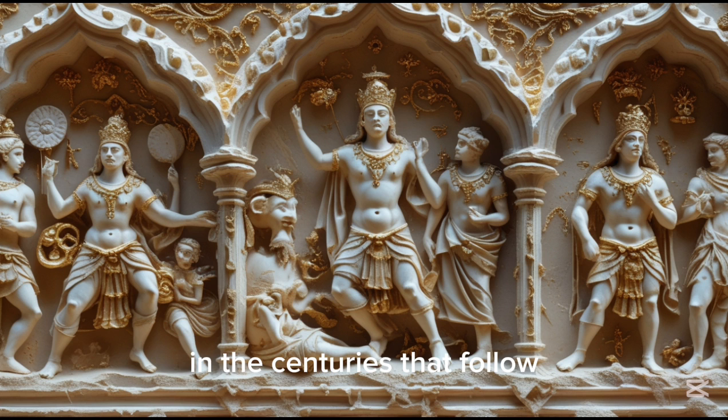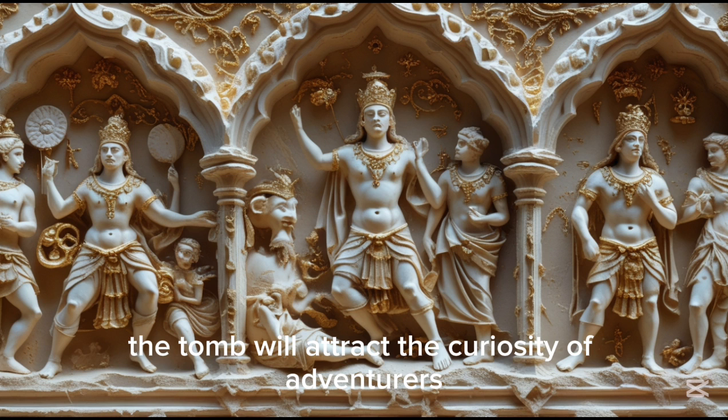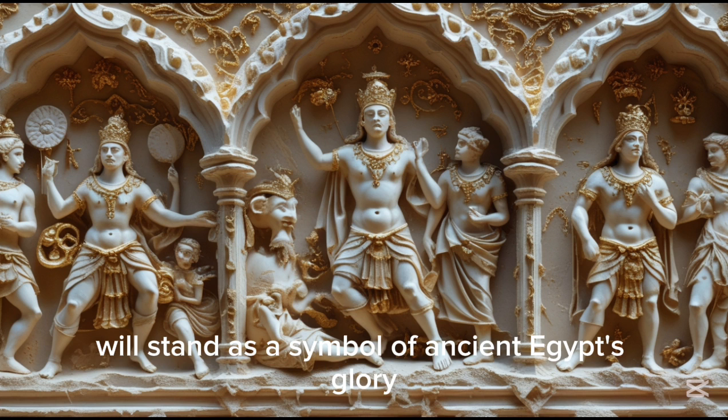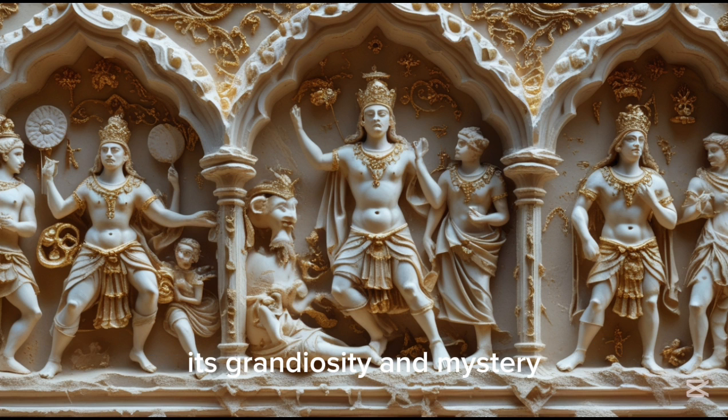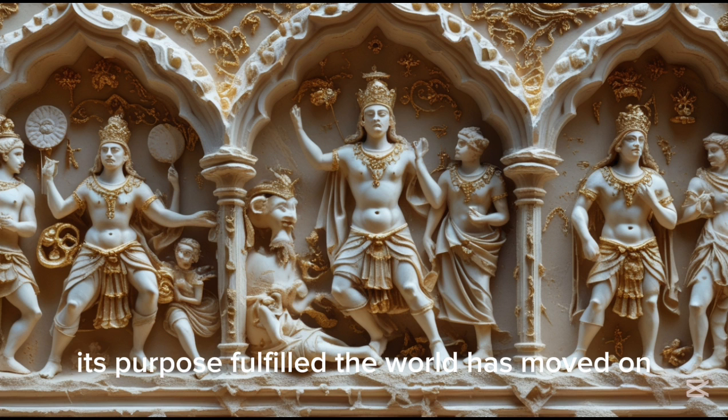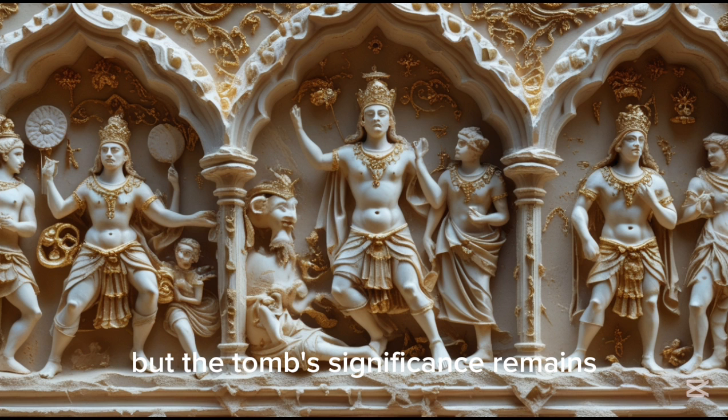In the centuries that follow, the tomb will attract the curiosity of adventurers, treasure hunters, and archaeologists, all drawn by the promise of riches and the allure of the past. The tomb will stand as a symbol of ancient Egypt's glory, its grandiosity and mystery fueling the imaginations of those who seek to uncover its secrets. But for now, it sits silently in the desert, untouched, its purpose fulfilled. The world has moved on, but the tomb's significance remains.